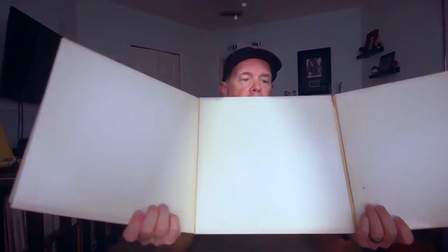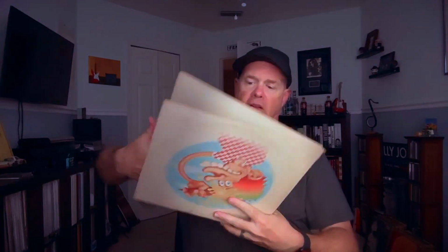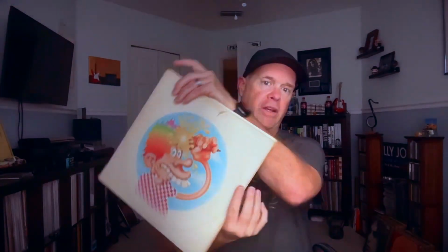I'm not sure how it's supposed to go. It looks like it's this way. Really weird. So it's a triple gatefold, and there's nothing in there. It's pretty wild, but it looks like it's supposed to. Where's the writing? Go this way. So I'm guessing this is the cover of the album. That's the cover. And if for some reason when you flip it, it's upside down. So Grateful Dead craziness going on.